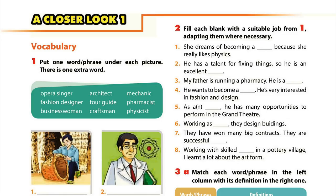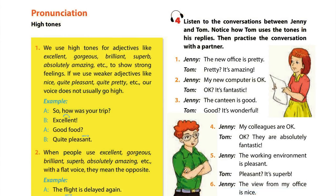Unit 12. Page 74. A closer look, 1. Pronunciation. Activity 4. Listen to the conversations between Jenny and Tom. Notice how Tom uses the tones in his replies. Then, practice the conversation with a partner.